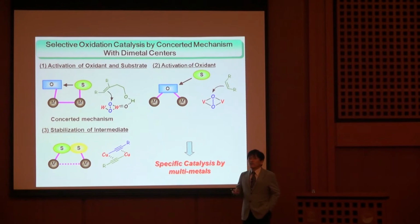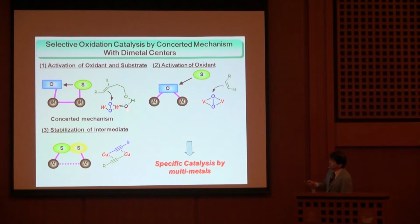The reason why we introduce two metals into polyoxometalate: there are three reasons. One is activation of the substrate can be possible when using these models. Second, activation of oxidant by using two metals can be possible. Third, these two metals can stabilize two molecules. For example, alkyne-alkyne homocoupling reaction can be possible. Therefore, by the introduction of two metals, we expect specific catalysis by using these sites.